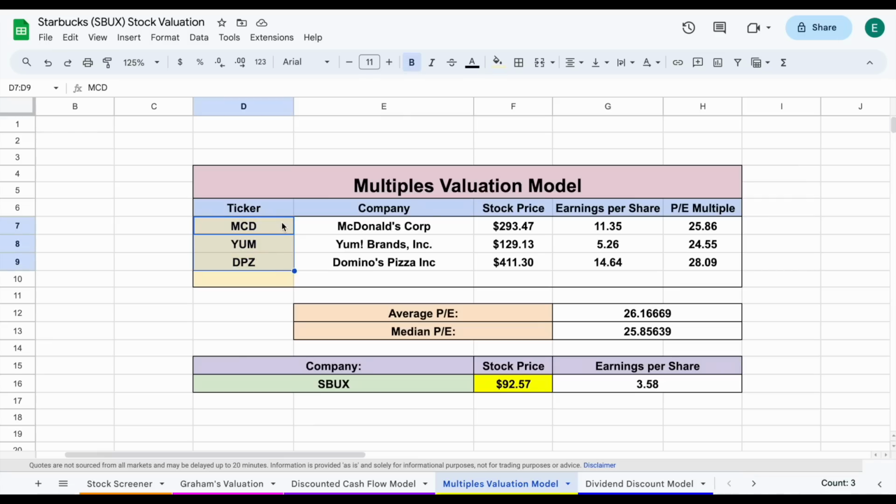So you can see we have companies like McDonald's, Yum Brands, and Domino's Pizza. We take their stock price, divide by the earnings per share to get their price to earnings multiple. Now, the price to earnings multiple for these companies is all pretty close to the same. The average PE is sitting at 26.1. We then take that average PE and multiply it by Starbucks's current earnings per share, and we come to an intrinsic value of $92.57. Again, very close to that current trading price.